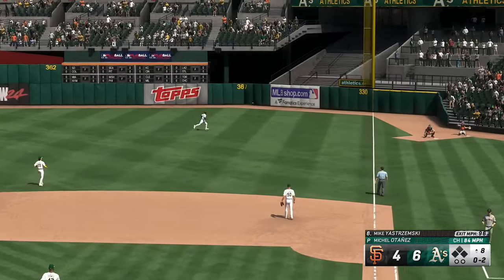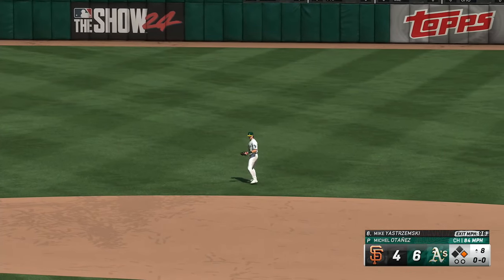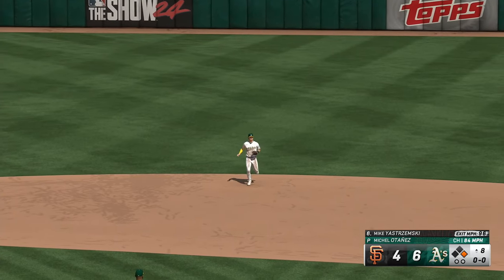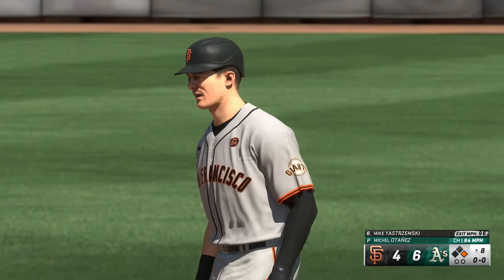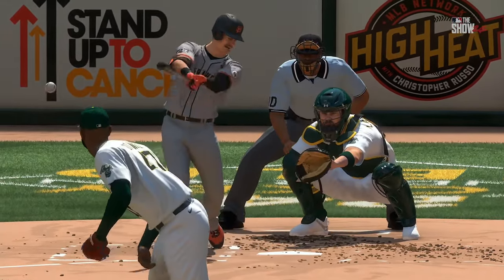Rips one to right. That's a base hit. So a man on base to start the inning. I'd say a mistake pitch in an 0-2 count. Too good of a pitch to hit right there. You have to expand the zone. Keep that leadoff man off first base.